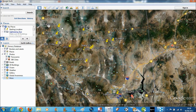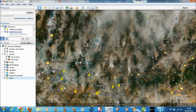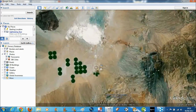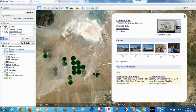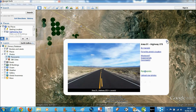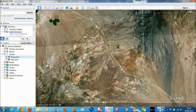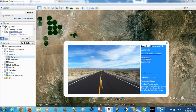Now, where is the Area 51 gate? I'll show you. This is Rachel, and this is the little alien here. And if you see my last video, that's where the guys stopped off, and they went down this road, which is Highway 375.